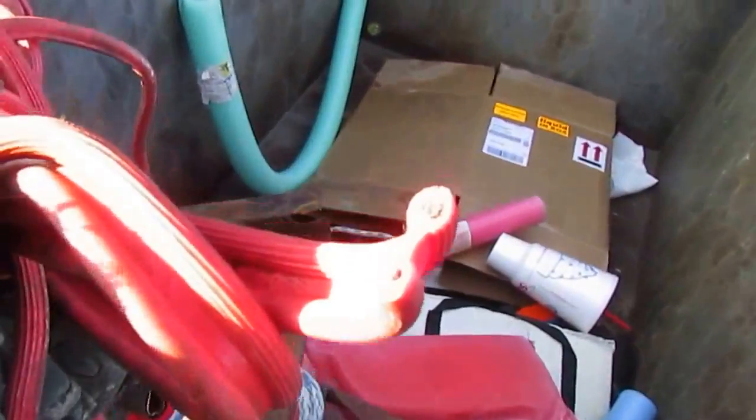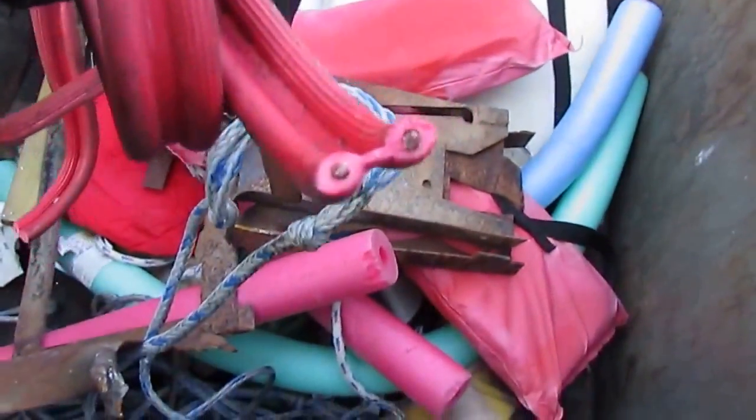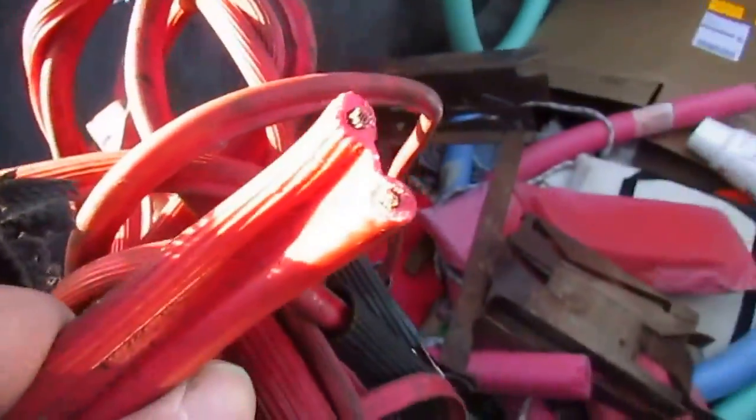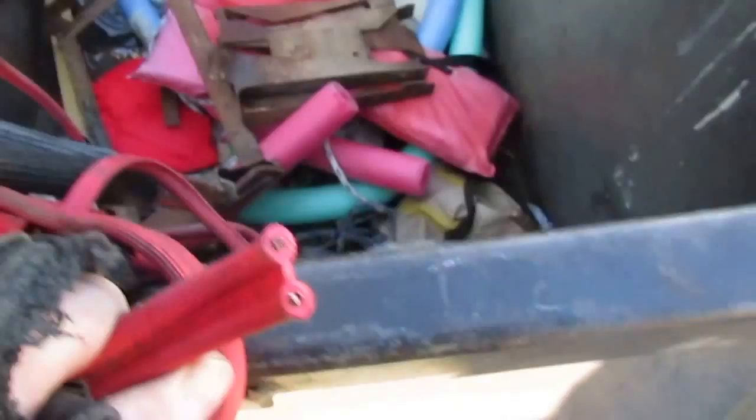It's always good to see car jumper cables, although that's the real cheap kind, so those aren't all that great. But you know, it's still, cut the ends off there and it's still number two insulated. But yeah, those are just real cheap jumper cables. But it's still valuable though. And then take some of this out of there. That's not too bad.